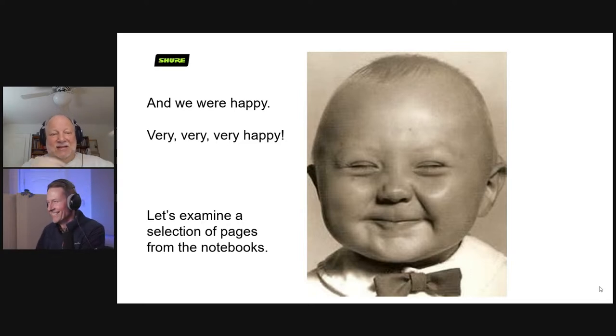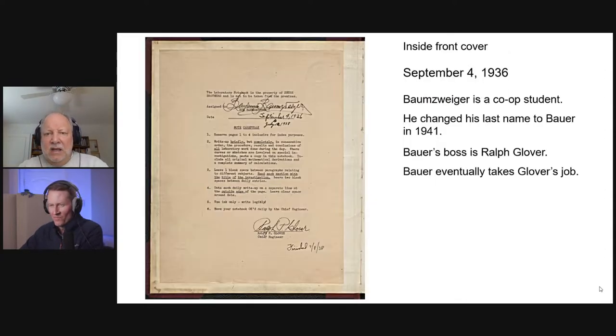So let's examine a selection of pages from the notebooks. Let's see what it looks like inside the notebooks. September 1st, 1936. So he is a co-op student at the time. And this is the inside front cover of his first lab notebook. His boss is Ralph Glover. We'll talk a little bit more about Ralph Glover because eventually Bauer takes over Glover's job.